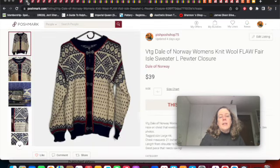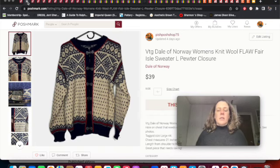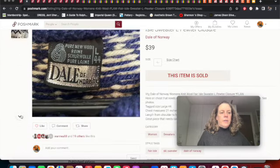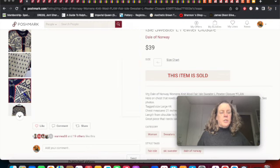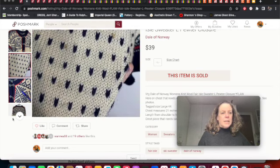Then we have the Dale of Norway, definitely a sweater brand you want to keep an eye out for. Very Nordic. The Fair Isle styles are super popular. I put in big letters the word flaw. I didn't notice it till after I bought it, which was at a yard sale for like $5. Here, I'll show you the tag. Dale of Norway. You go further down. I showed where the hole was, and I showed there's a couple stains.